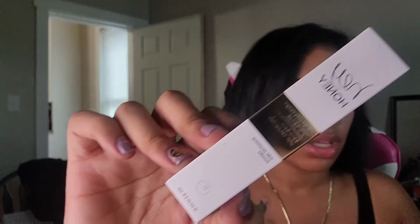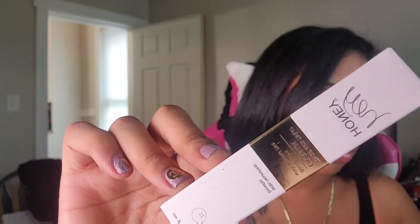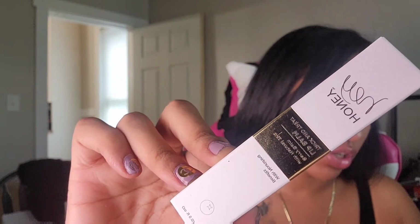Okay, I like that. So next is something from Hey Honey. It's a Trick and Treat lip balm. It's a berry balm with natural tint, and this cost $23. Let's see what color this is looking like. Oh, I guess this is the shade.